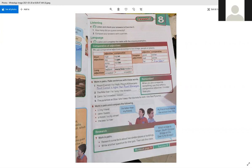Tall, of course, this is a short adjective. So the comparative, taller than, we add ER and then. Modern and crowded, these are long adjectives. Long adjectives, it means that we can never add ER because they are long.